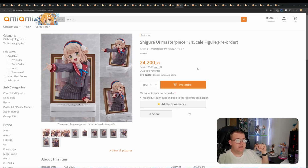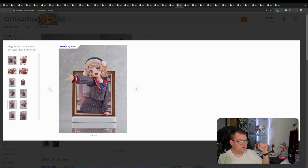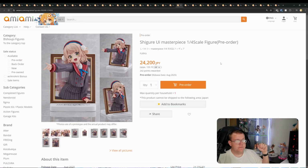Shigure Ui Masterpiece quarter scale by Furyu for 24,200 yen. So even though it's a quarter scale, obviously you've got no legs to worry about, so that's fine. So it's standing out of a picture frame. Looks fine, I think. Overall, paint job is pretty clean. Yeah, it's just a clean quarter scale of Shigure Ui. Looks fine overall.